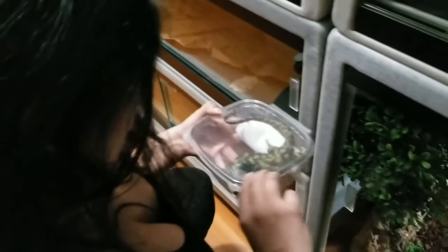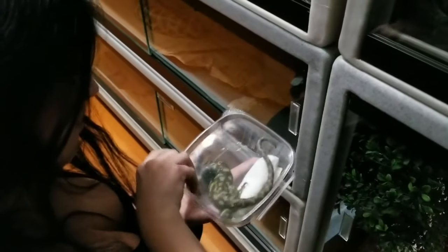You ready? Mm-hmm. Yeah, it's not gonna bite your foot. Can I pick it up? Are you ready for the claws? Okay. Yeah, go ahead.